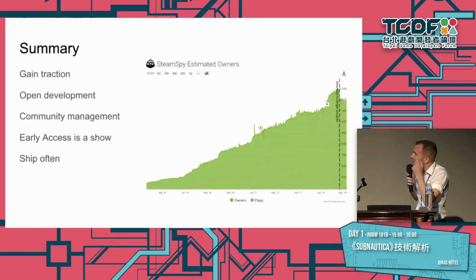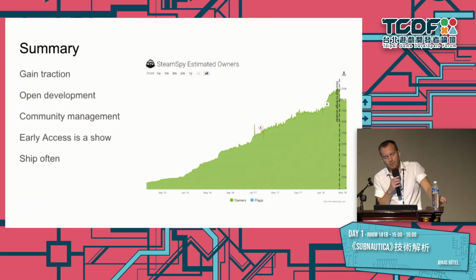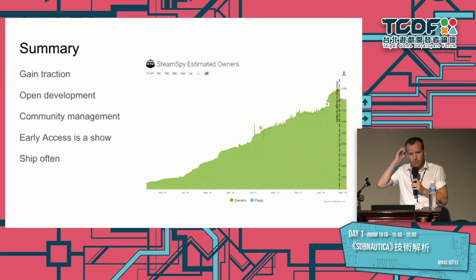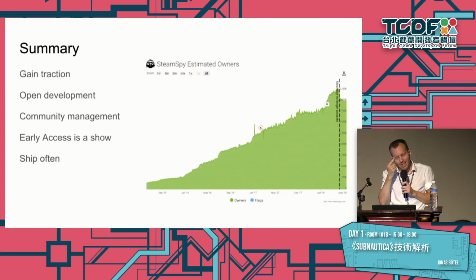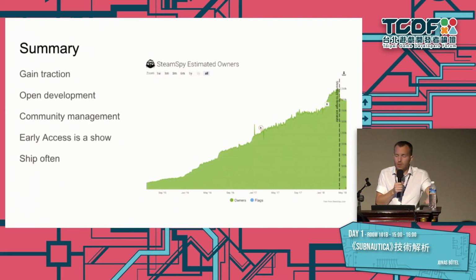And this is the graph from earlier. Again, over 3 years, we gained these 2 million people. We believe that Subnautica became a successful product because we gained traction over a long period of time. We believe that it became successful because we were totally open and we were building our community around our game. What you want to stick into your head is that early access is a show, and you have to run a show. You have to make it interesting for people to stick around if you want to have this kind of growth over a long period of time.